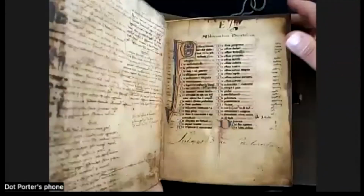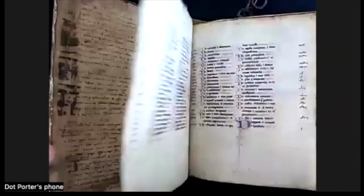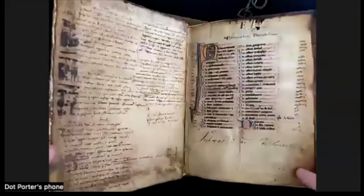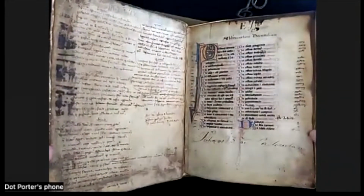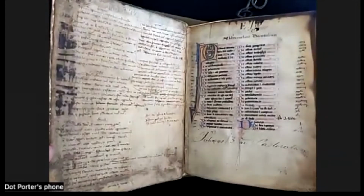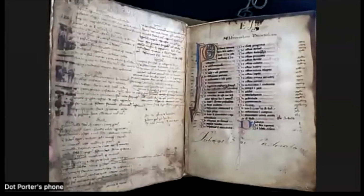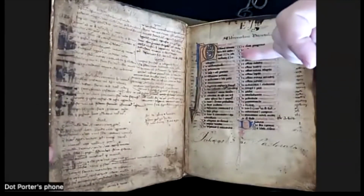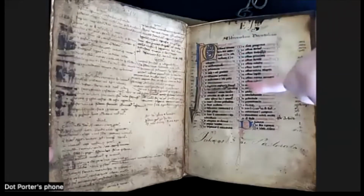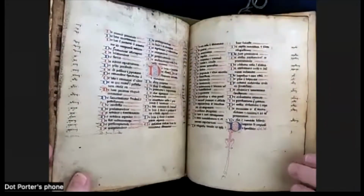There we go. So the decretals are divided into 5 books, and we open up. We have the 15th century tables of contents here. We have the list of them here. And if you've been here before, if you've looked at other manuscripts, you know that this going back and forth between red and blue is a really typical thing to do to help us keep track of where we are in our lists.